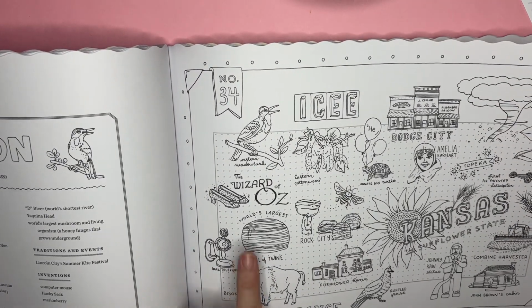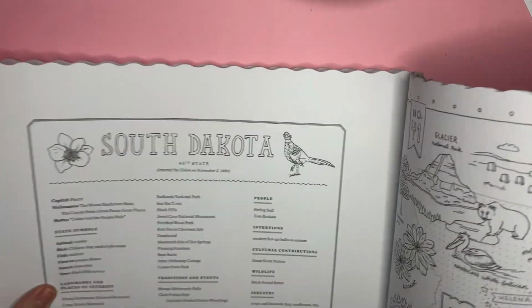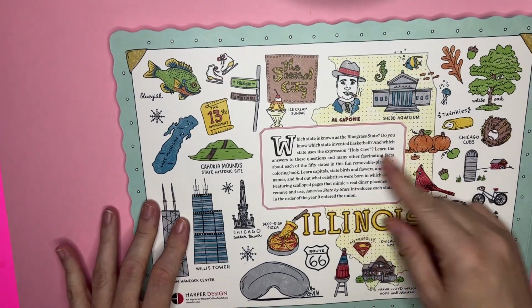Wizard of Oz. Kansas, Wizard of Oz. Isn't that cute? West Virginia. Montana. South Dakota. Washington State. Love it. Yeah, so all the states are in here. Super neat. Al Capone. Really unique. Loved it. Actually, I think it'd be a good gift for a family.